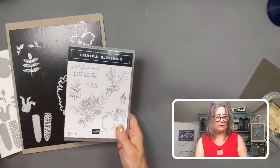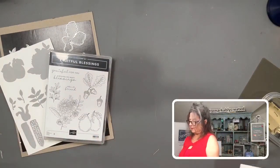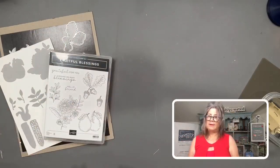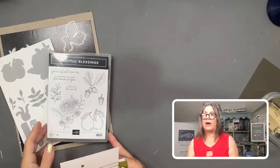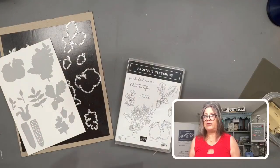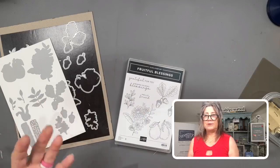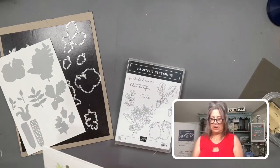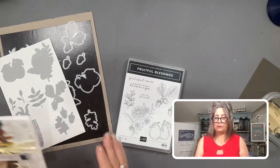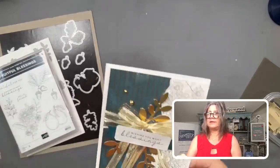So let's take a look at a few cards. And I will tell you, with this set, I challenged myself not to use any of the dies in the set, because I've gotten a few comments from new crafters and new stampers about, I don't own a die machine. Do I have to buy the bundle? Can I get just the stamps? And absolutely you can, and you're going to see that on 2 of the samples in this case that don't use any of the dies from here, okay? So let's take a look at those samples.